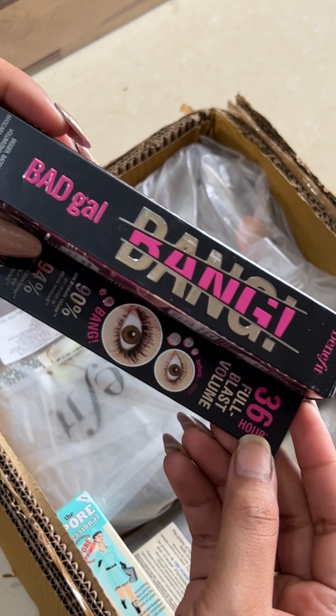And I think it is a highlighter. Yes, it is a highlighter. So pretty. Can't wait to try these out.